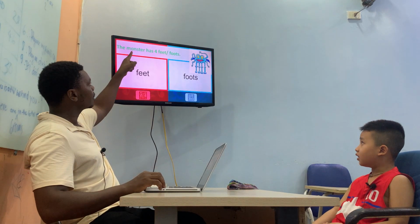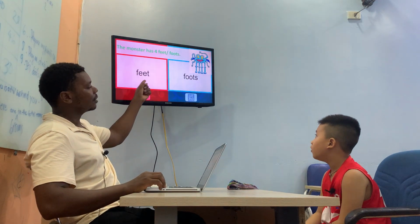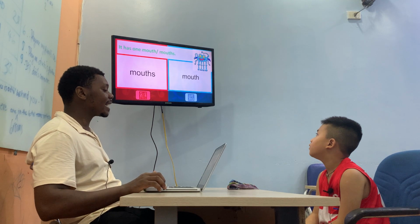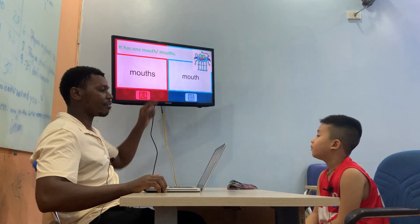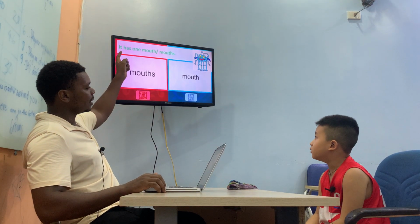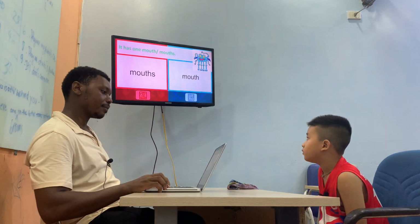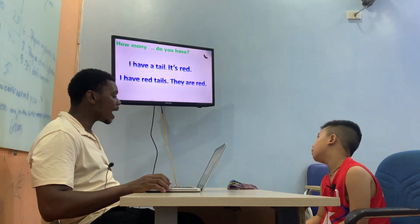The monster has 4 feet. Great job. It has 1 mouth, or it has 1 mouths. Is it mouths or mouth? Mouth. Please read. It has one mouth. Very good. How many body parts do you have?